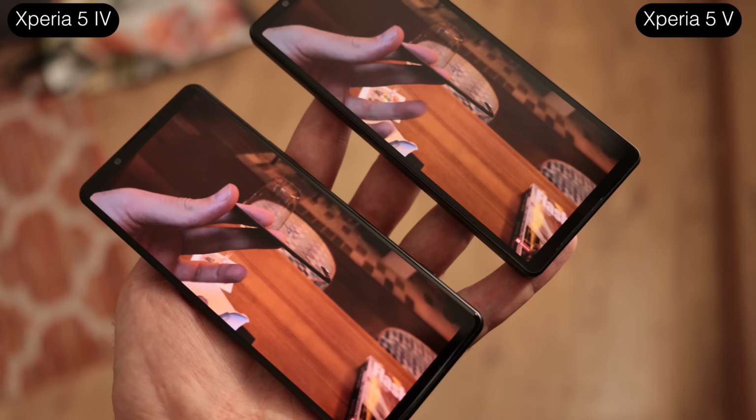So is the Xperia 5 Mark V screen the same as the 10 Mark V? I don't think so. They aren't calibrated the same. The 5 Mark V is 120Hz, the 10 Mark V is 60Hz, and the 10's color shifting is a little bit more dramatic. How big a deal is this?